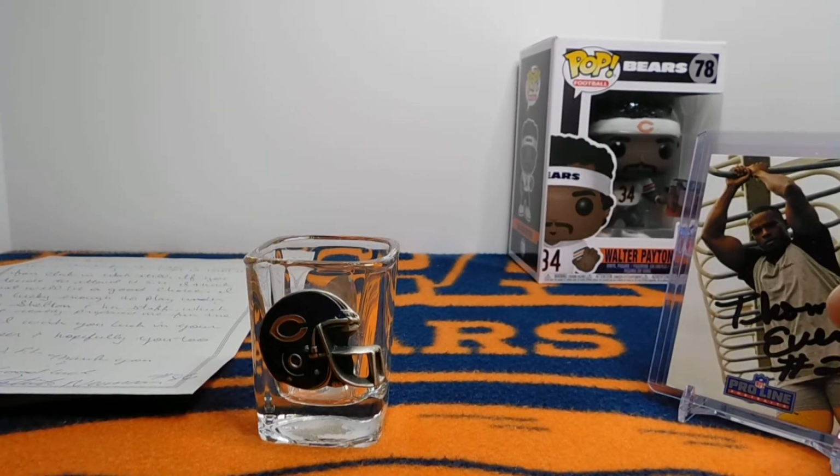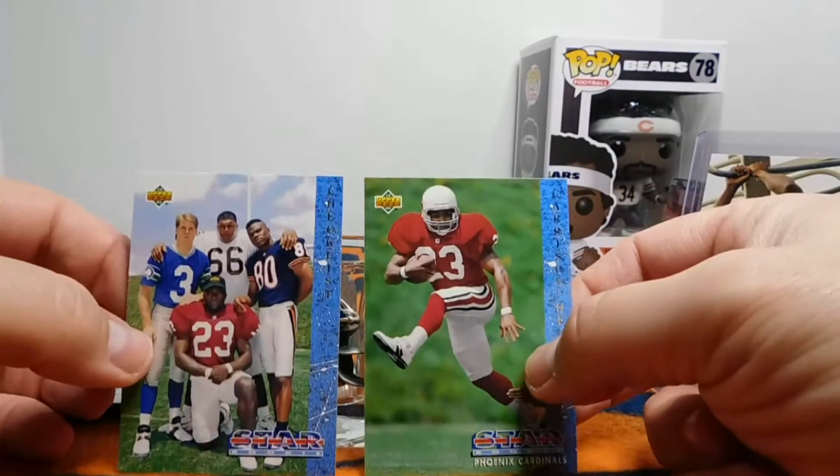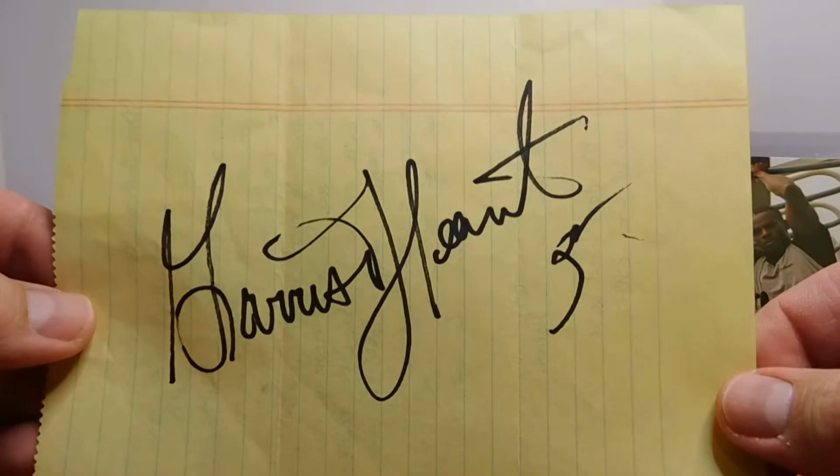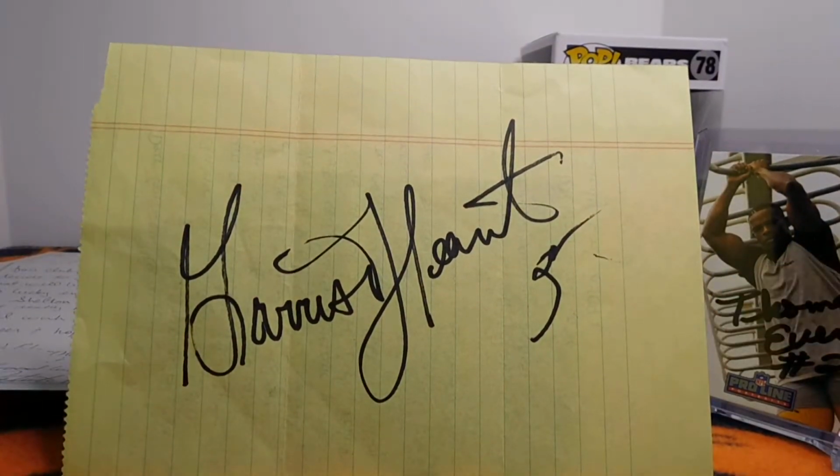The next one that I have here is from this guy, Garrison Hearst. So these are a couple of his cards. What he did is he actually autographed the back of my letter. Now, when I wrote this to him, he was a rookie, and he was the 3rd pick of the 93 draft by the Arizona Cardinals.